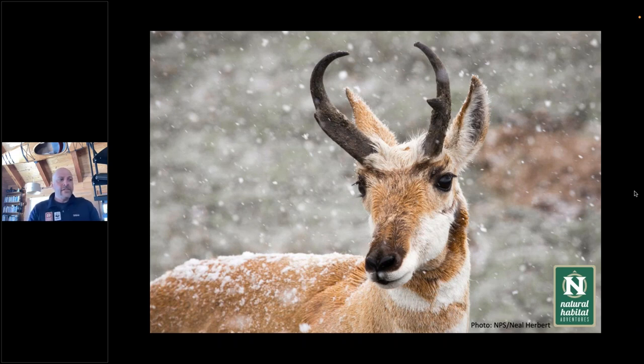They have the largest eyes of any North American ungulate relative to body size. Each eyeball is just under 1.5 inches in diameter. So they have quite large eyes.